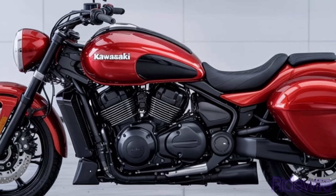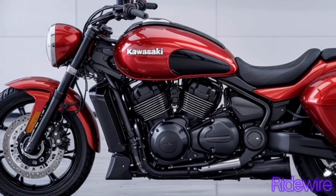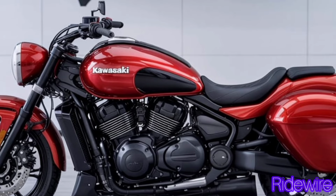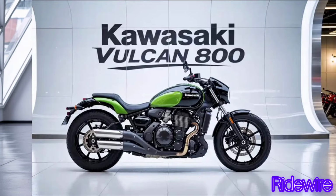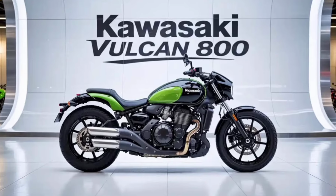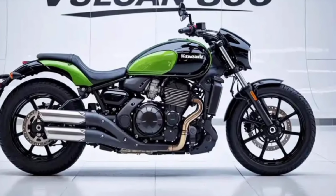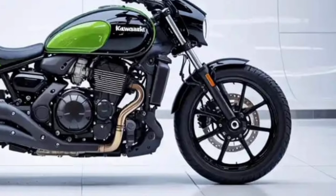Speaking of comfort, Kawasaki clearly wanted the new Vulcan 800 to be a bike you can spend hours on. The seat height lands at a very approachable 27.8 inches, making it accessible to a huge range of riders. The ergonomic triangle feels relaxed but not overly stretched out. Mid-mount controls and a slightly pulled-back handlebar keep your posture upright without putting strain on your lower back.